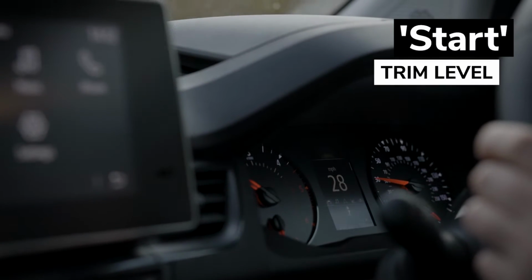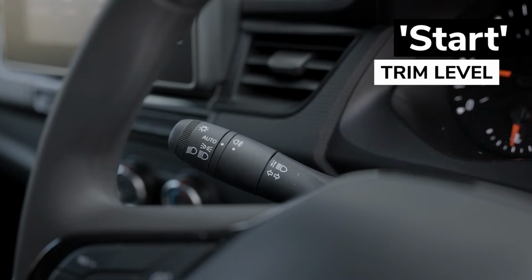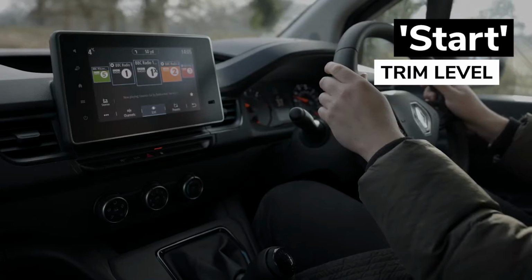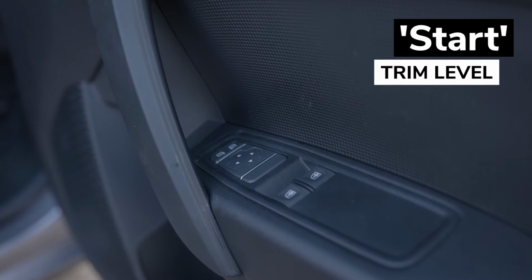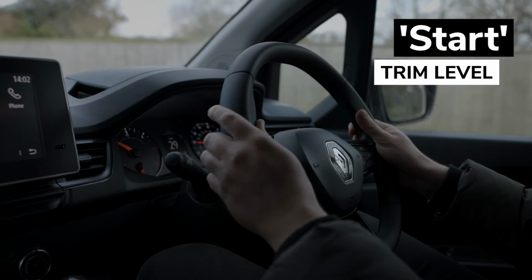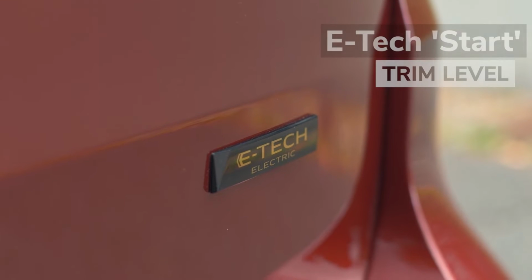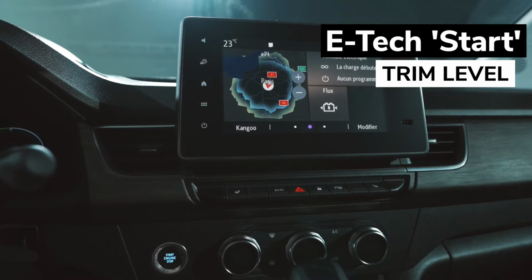The Kangoo's start trim level has a decent level of equipment, including automatic headlights and wipers, 3.5-inch TFT driver information display, DAB radio with Bluetooth and USB connectivity, electric front windows, manual air conditioning, cruise control, heated and electrically adjustable door mirrors, and a height-adjustable driver's seat. E-Tech Start, however, adds heated seats, a heated windscreen, and automatic air conditioning.